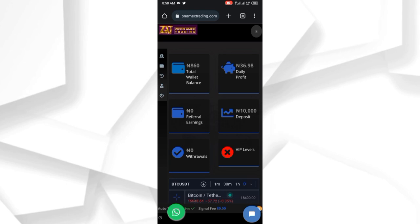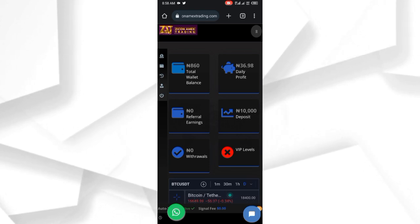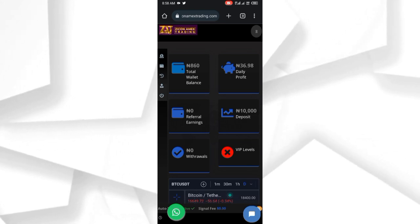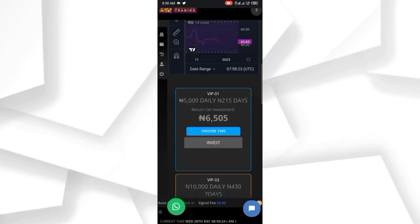All right, guys, this is the interface right now, and I want to show you three things: the plans which you can invest in on this platform, how you can refer your friends, and how you can withdraw your money into your local bank account. Right now, guys, you just swipe here in the dashboard and go down.